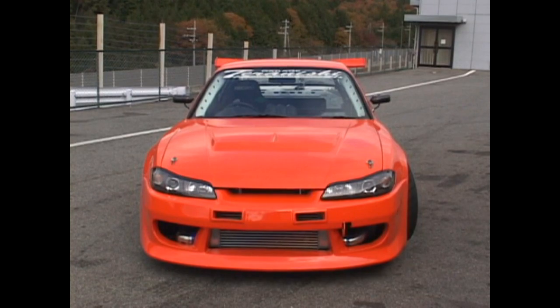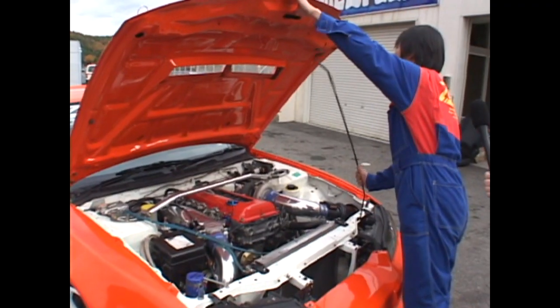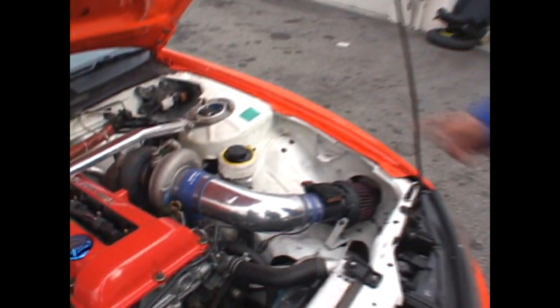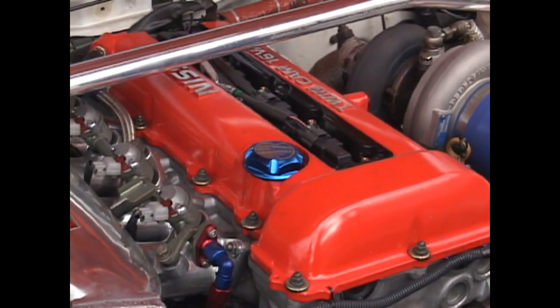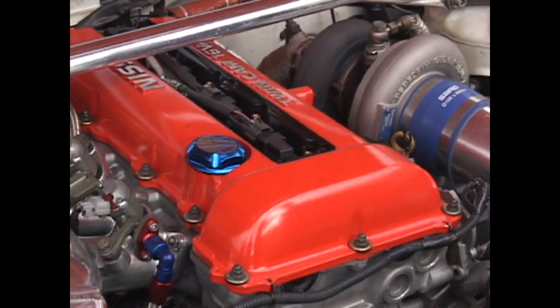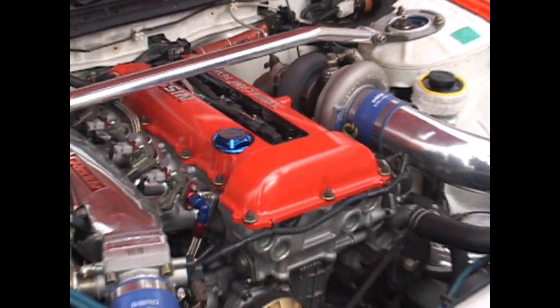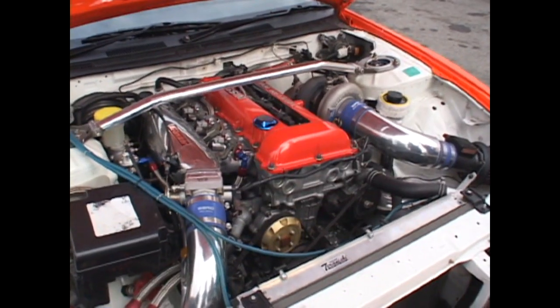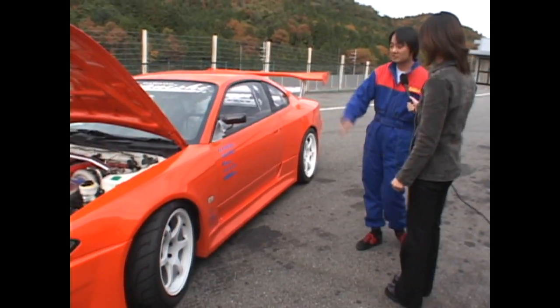This is a 99 S15 Sylvia. I changed the turbine, I also changed the cam and intake plenum. Here I exchanged the brake caliper, and I have Apex N1 coilover shocks.